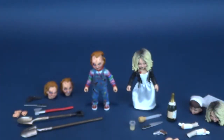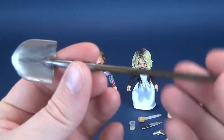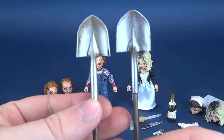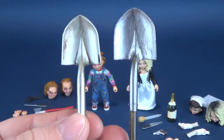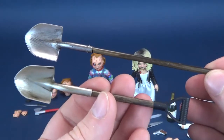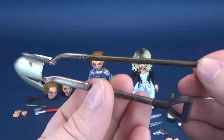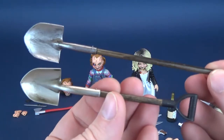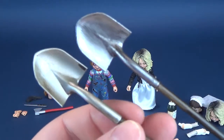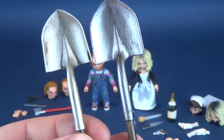Moving along, where do we possibly start? Okay, so we get a his and her shovels. There we go. They are different to one another. And I'm sure they have probably seen appearances before. I'd have to go back, say, for example, and check my Jason Voorhees figures. I wonder if either of these shovels have made previous appearances. Either way though, researching aside, the heads of the shovels are very nicely done. They are different also to one another.